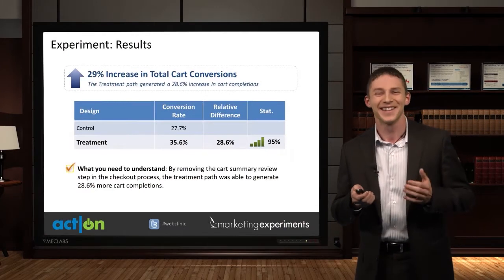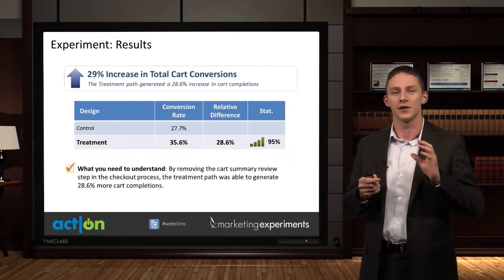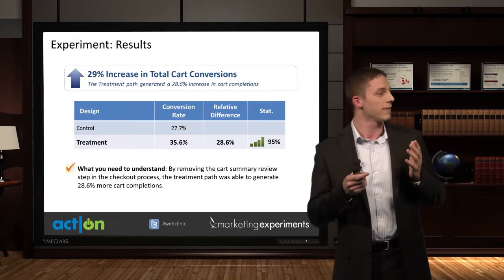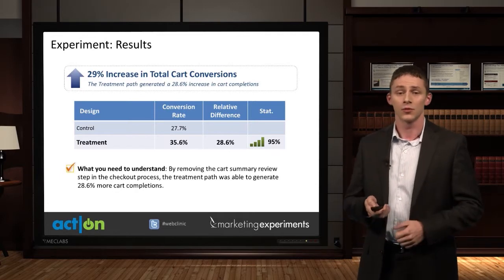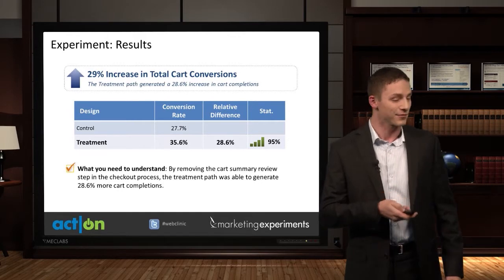It looks like in this case, everyone, that summary, that cart check page, making sure I've got everything right in there, is unnecessary. Now, I'm not going to say that's true for everybody, but specifically for this partner in this industry and for the products they're selling, we're missing a 28.6% increase in conversions.